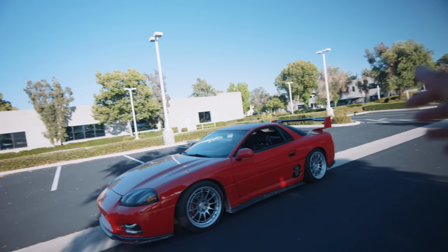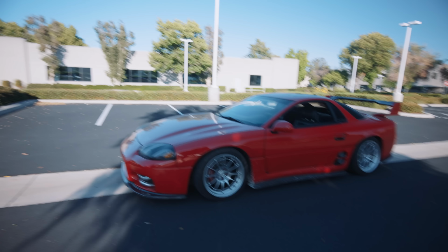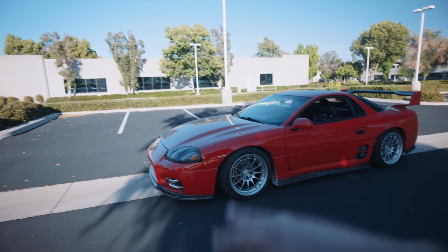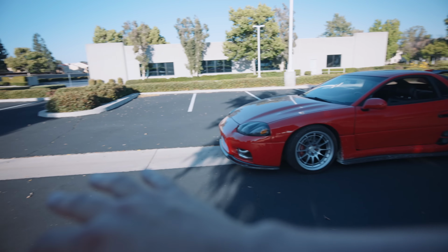But anyways, this video is pretty much going to be about the build breakdown. I want to start off with exterior because, for one, it's the most expensive. It's where I spent the most, and it's where I've seen most of the changes. So this thing was completely black, all stock, nothing was done to it.